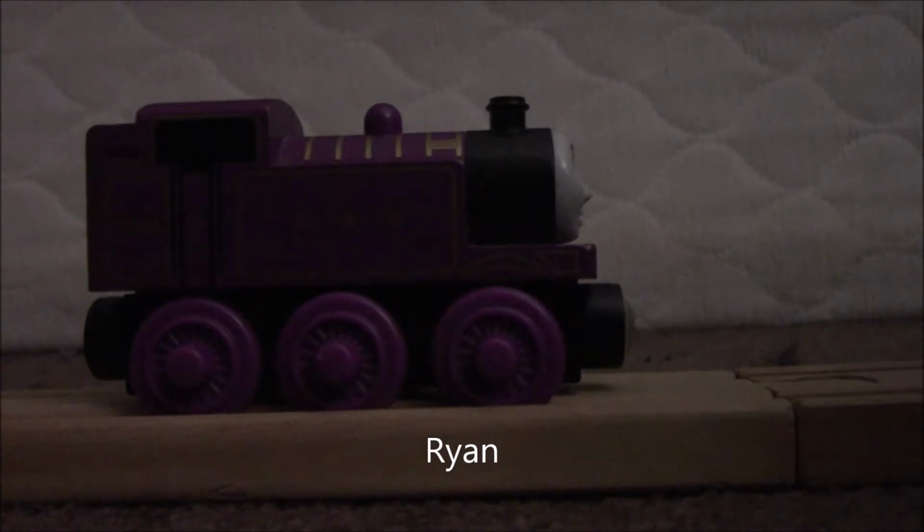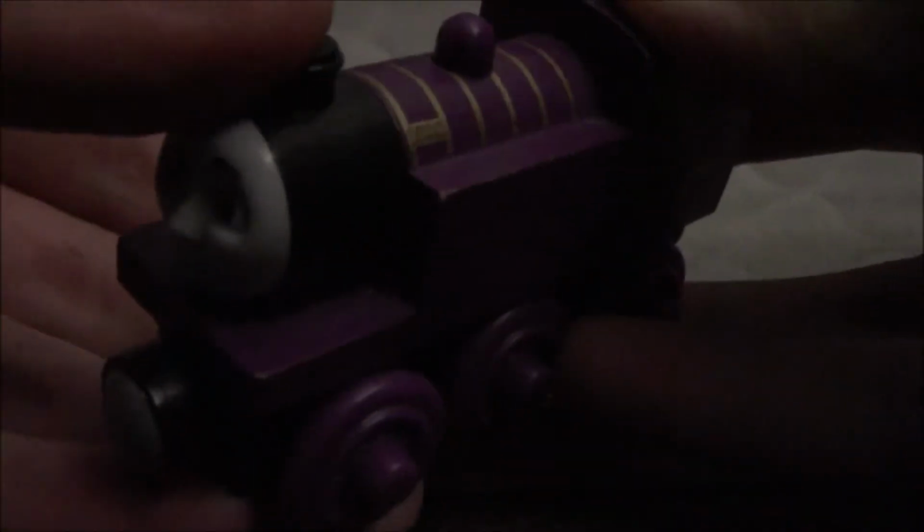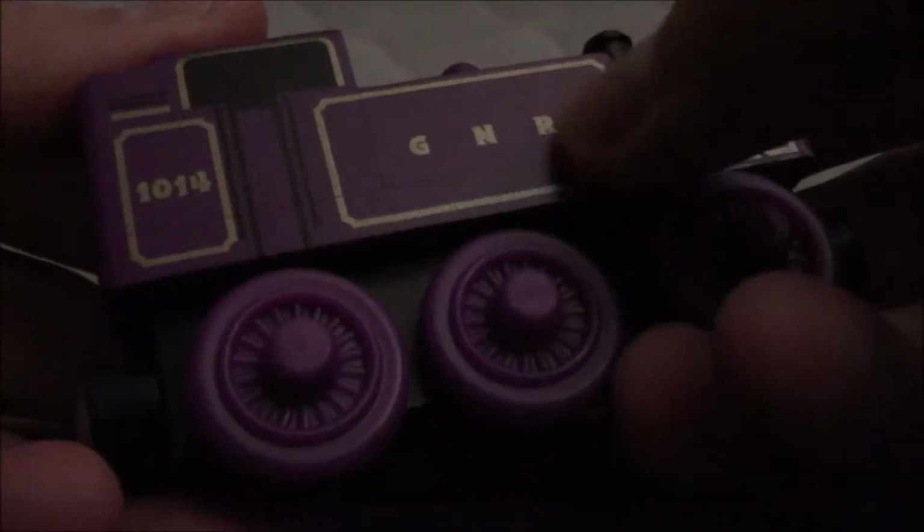First honorable mention will go to Ryan. I really do like this model, though he looks nothing like how he actually does in the TV series. I don't really mind that. I love the purple. I love the gold stripes. It's very nice. A very simple model, which I really love simpler models. And that face is very nice.